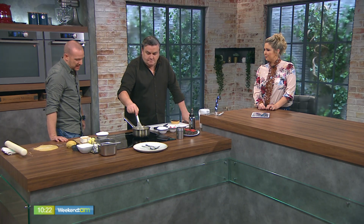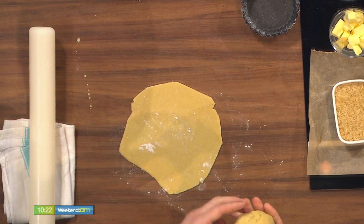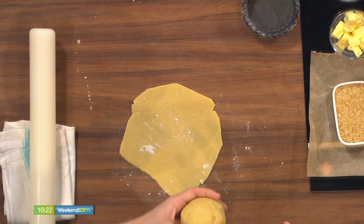Absolutely. Yeah, and you've got a beautiful chocolate tart for us today. Absolutely, I do, yes. So I'm going to go through a couple of things first. I will speak firstly about the recipe of the pastry. So I've made a sweet paste here. This is sweet pastry, so it's quite rich. It's plenty of butter in there.